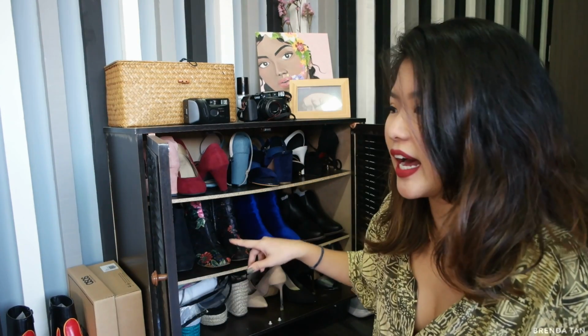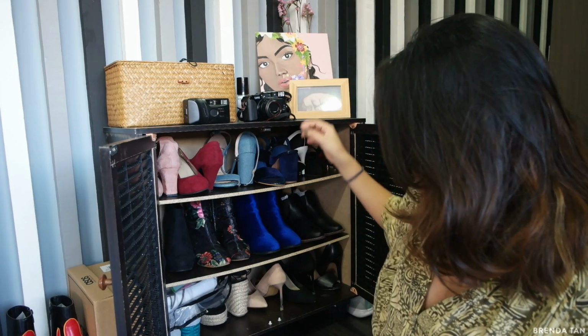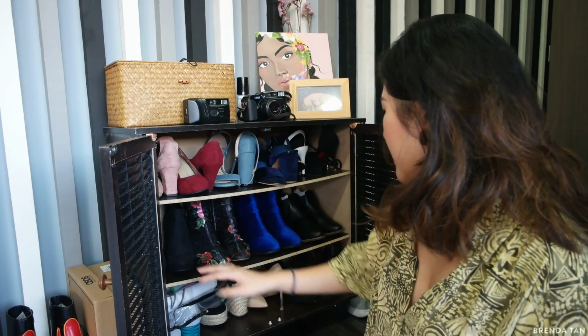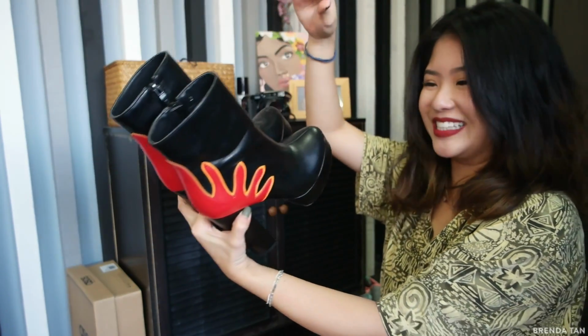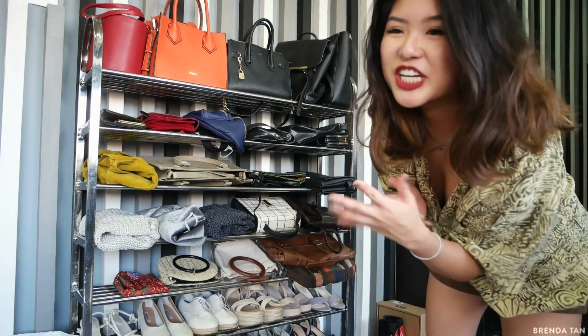Because it's covered, I house a lot of my impractical shoes, shoes that I don't wear. So these are heeled sandals, fancier, thinner heels, wedges, and then boots, boots, boots, boots. This is another pair. These are stunning and amazing and so cool. I have very dramatic shoes that I feel like I don't get to wear. And then this is the third shoe rack slash bag rack.